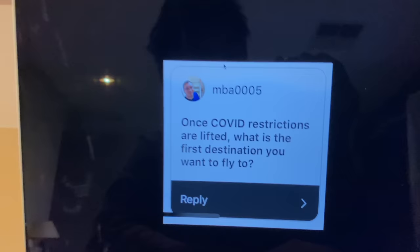Once COVID restrictions are lifted, what's your first destination you want to fly to? Hong Kong. Other than Hong Kong, obviously, the top five I just listed, like New York.